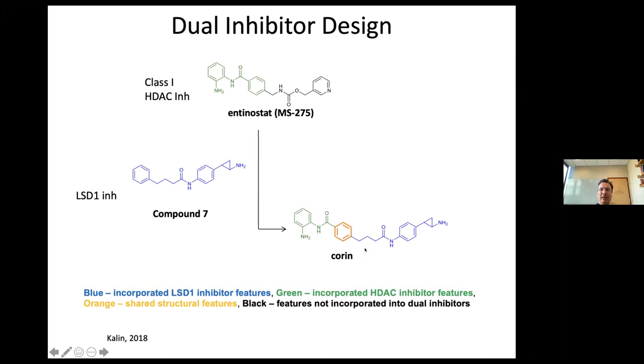And we made a series of different compounds. This is the compound that we're most interested in right now, that includes, again, the warhead of the LSD1 inhibitor and the HDAC inhibitor bridged by this phenyl ring.